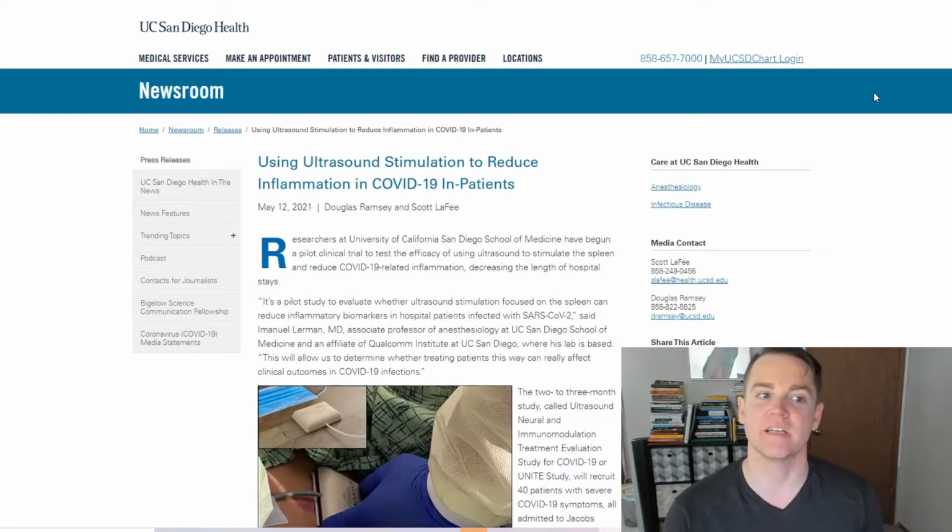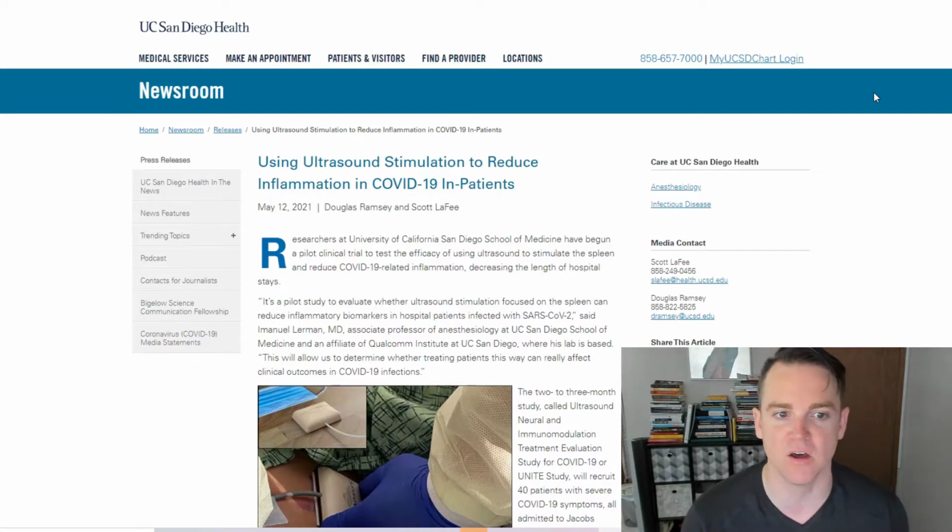Today we're going to be covering a really cool latest breaking development, which is that they're now using ultrasound on the spleen to treat COVID. They're using pulsed low-intensity ultrasound to stimulate the human spleen to basically overcome some of the inflammatory damage that can happen from COVID. So we're going to dive into the latest news here from UC San Diego Health.